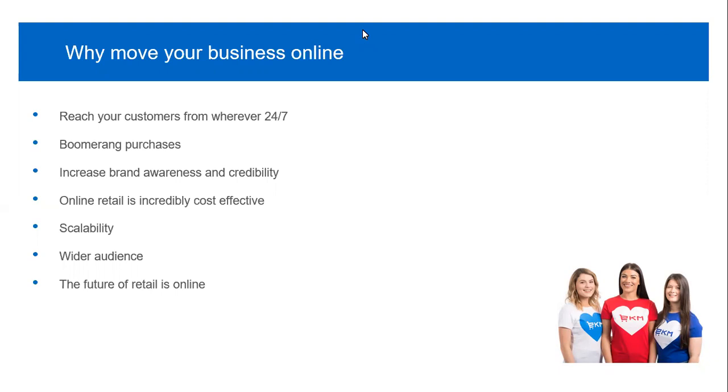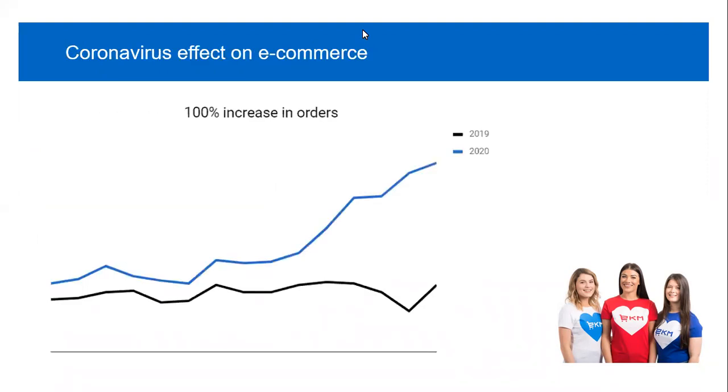If we can just have a look at that graph, Rachel. So this graph is EKM's performance, before and after the lockdown. Where you see the blue line suddenly peaking up, that is where we all went into lockdown. You can just see that there's been a massive spike of people recognizing that having an online shop is an alternative solution and is helping their businesses stay afloat.